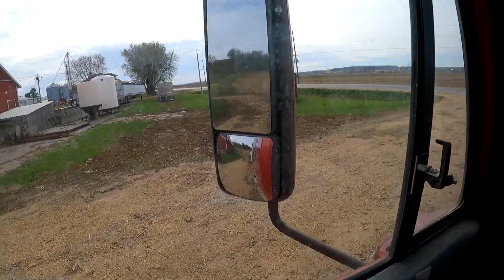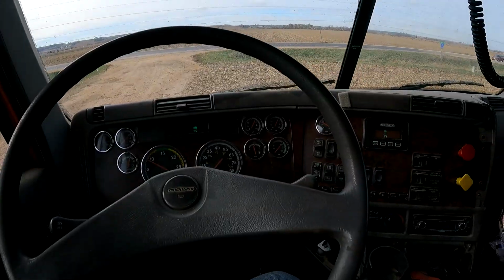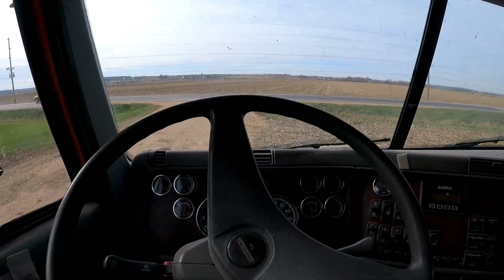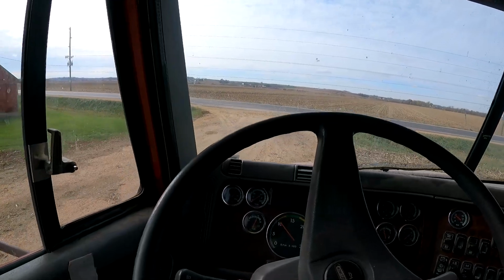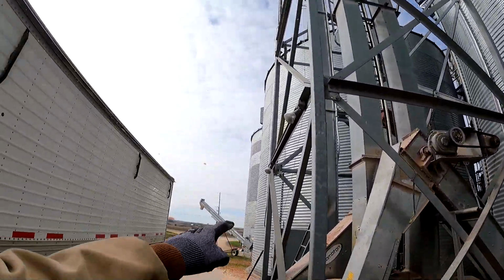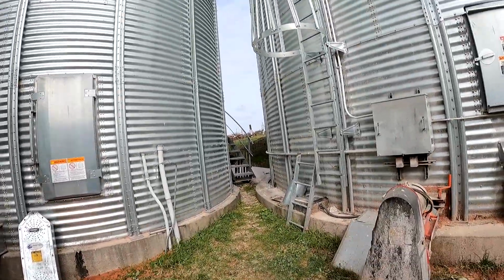Oh, that calf's out again. Gosh dang it. I'm gonna take this semi over. It's got a load on it. Somewhat of a load. First truck dumped up today. I'm gonna climb the wet bin and the dry bin we're going into, just see how full they are.